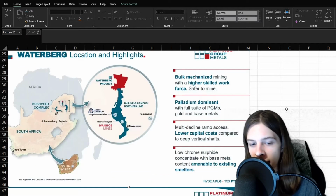Waterberg location and highlights. It's in South Africa, which is a generally safer part of Africa, right? Because you always have to think about jurisdiction, safety, those sorts of things.